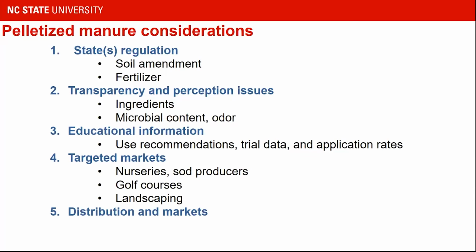Finally, the distribution and markets. Basically, after you study the intended consumers along with the educational material and what they need in their products, do you prepare one or multiple blends and brands? Do you essentially allow other big box stores to take that material and put their brands on it? Or are you entering the bulk market versus household? So all of these are very important to be conscious of in planning a pelletization operation for the manures. And we see quite a bit of successful systems like this.